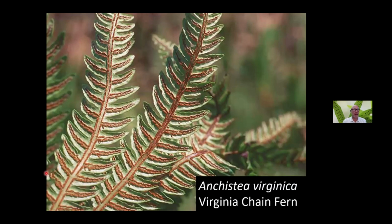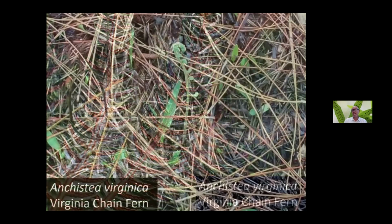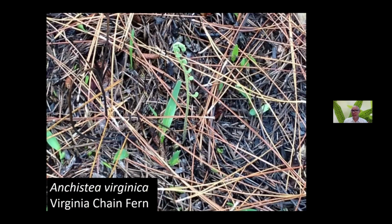Now, ferns might have the reputation of being very, very weak. They need shade, they need water, they need this, they need that, but they're tough. Three days after a fire, it was the Virginia chain fern that was first out of the ground. Fire moved through this area, fire adapted species. The grasses came back pretty fast, but it was the Virginia chain fern that was very first on the scene. They were going to jump up and get all the sunlight before everything else grew back.